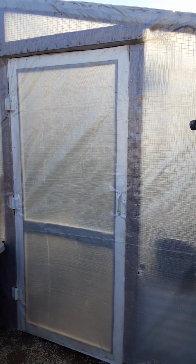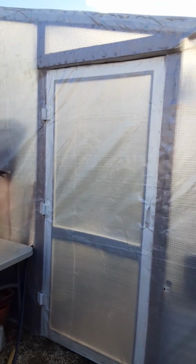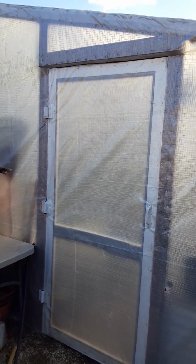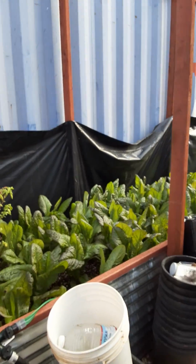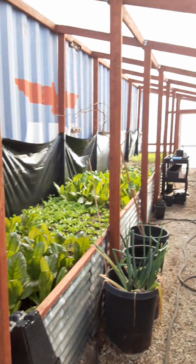Okay, this is my vegetable greenhouse update. It's been about 7 weeks, and this is how it looks inside. It's really cold out here, but inside is nice and warm. Got it all wired in, keep the critters out, and covered in plastic.